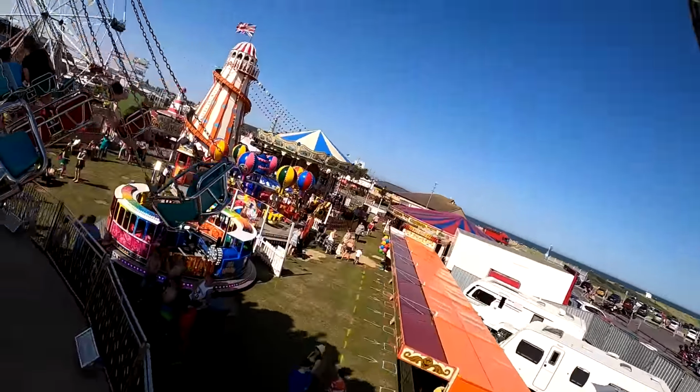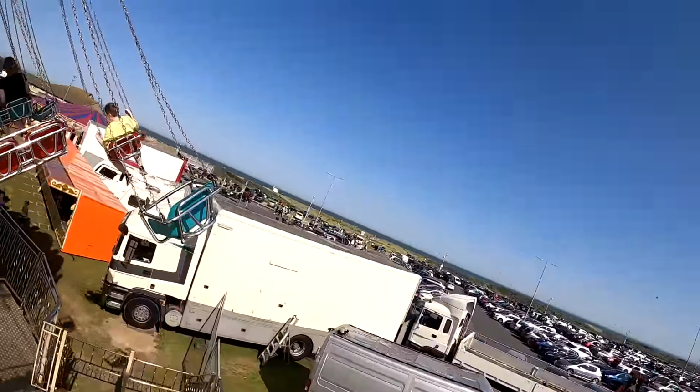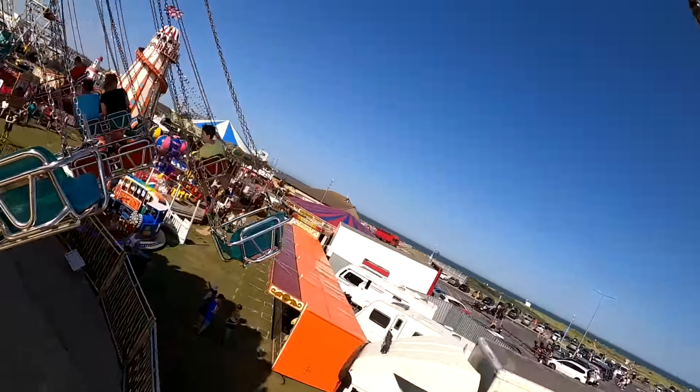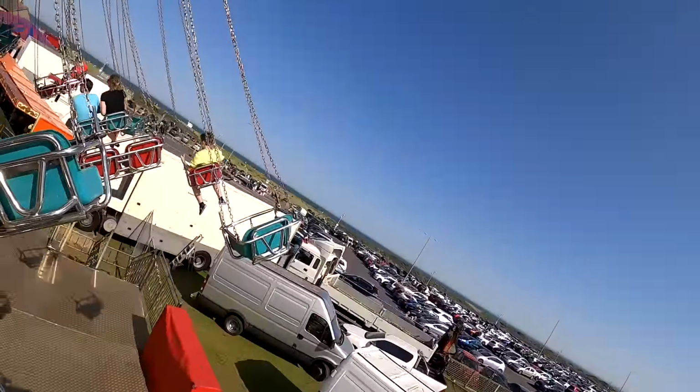What an absolutely beautiful day though down here on the seafront in Skegness. I tell you what, you could easily spend a week down here though doing loads of attractions, all the mini golfs, all the arcades, Fantasy Island, the aquariums, the model village. There's so much around here now. Great place to come and bring the family over summer, it really is. Get yourselves down to Skegness.